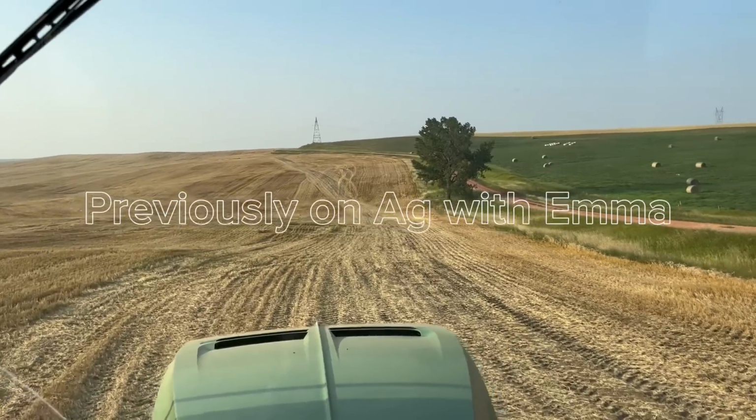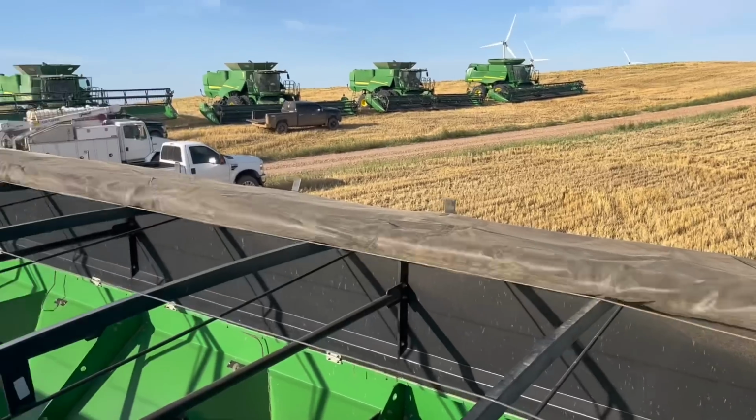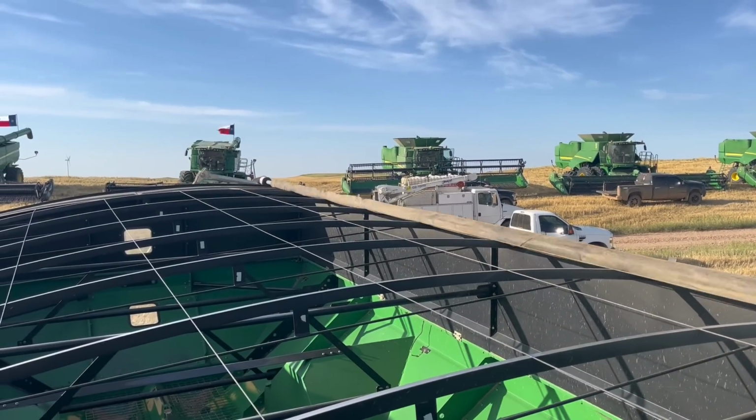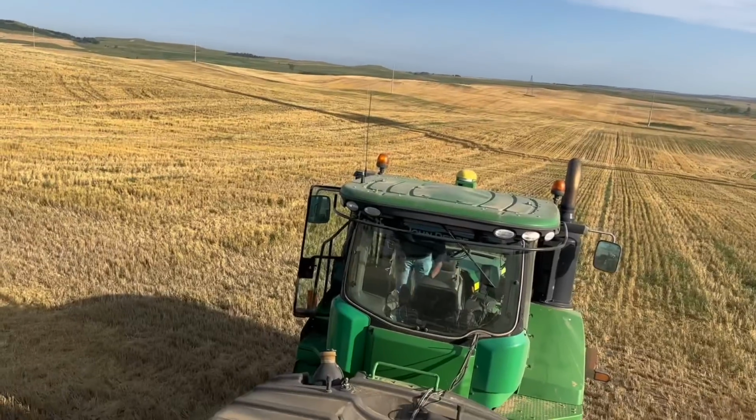You can definitely tell where the grain carts have been running all day. I don't know if that storm's gonna hit us or not, but hopefully it doesn't, because we just need to get rolling. Well, that storm that I was talking about last night did not hit us this morning, so we're good to go. We got the tarp fixed, hopefully. Oh yeah, buddy. Perfect.